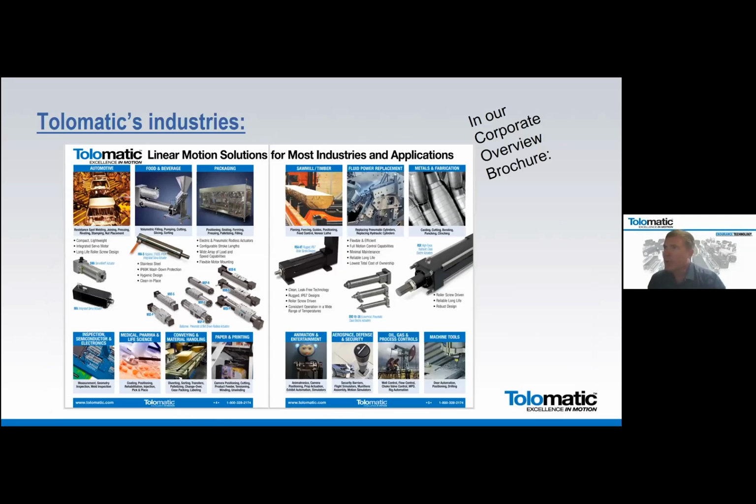So just generally, I wanted to start off with a quick note on all the different industries that we are engaged in, and it really is a potpourri, if you will, of industries that we touch on a day-to-day basis. So, food and beverage, packaging, material handling, those are some of our largest, but growing applications in the timber industry, metals and fabrication, medical. Actually, we've seen a big growth here in the last few years. And on and on it goes. And so I wanted to kind of give you that broad perspective.